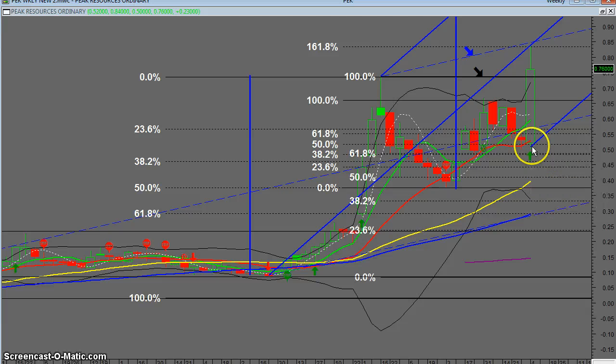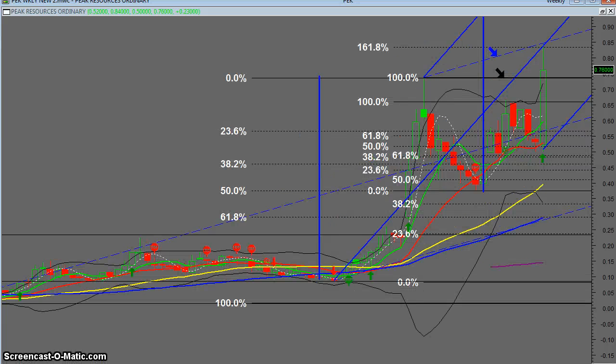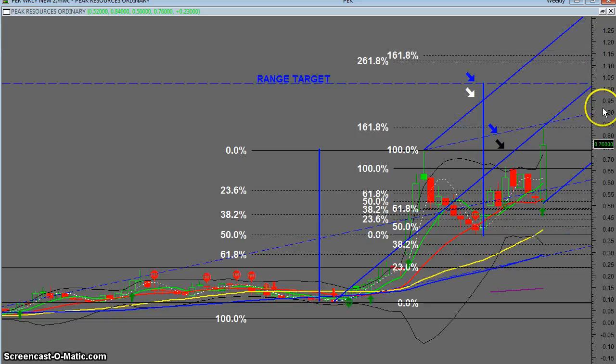There's our Andrews pitchforks here, okay, and I have one going back to the other low, back there somewhere, which produced a top, and these two crossed. It was also that 161 projected fib at 84 cents. The other thing to look at is our range target. I did talk on the thread about it being a cup and handle, and the cup and handle I think was a 95 cents target as well.